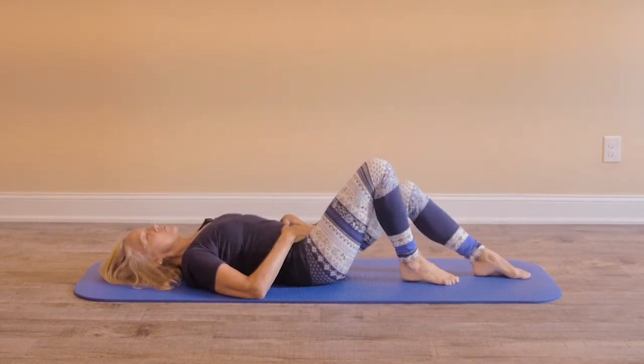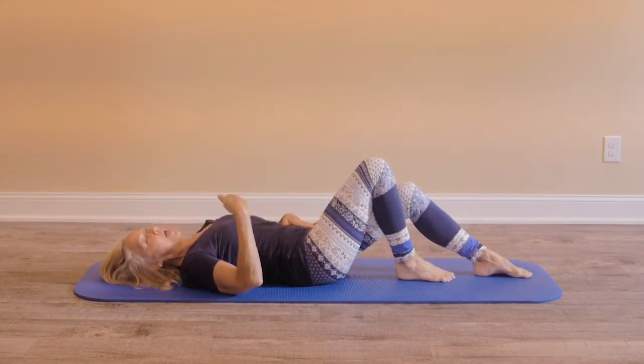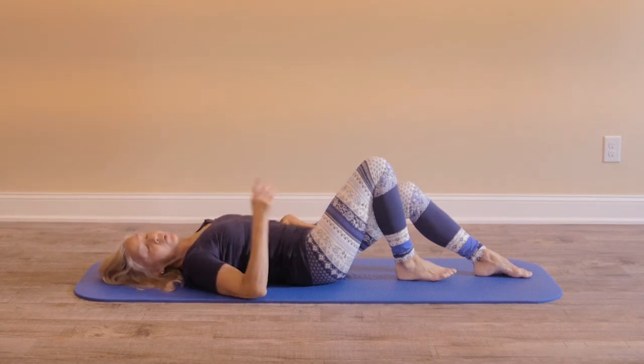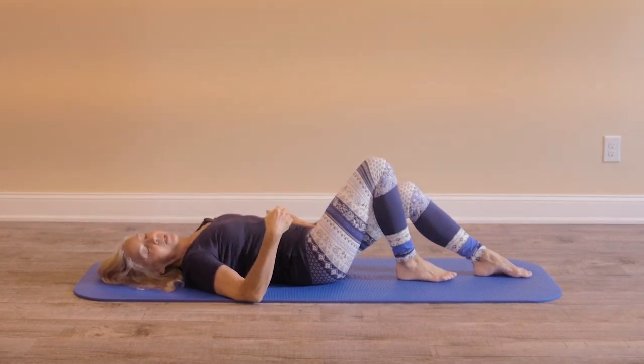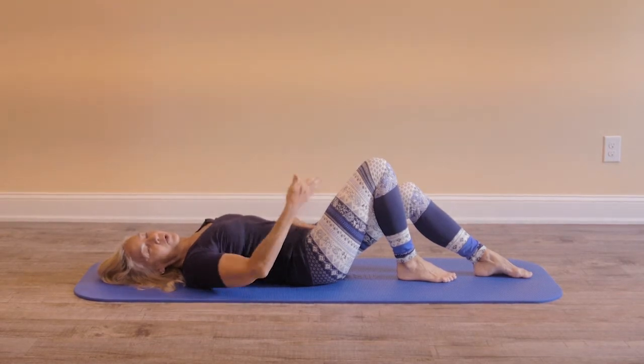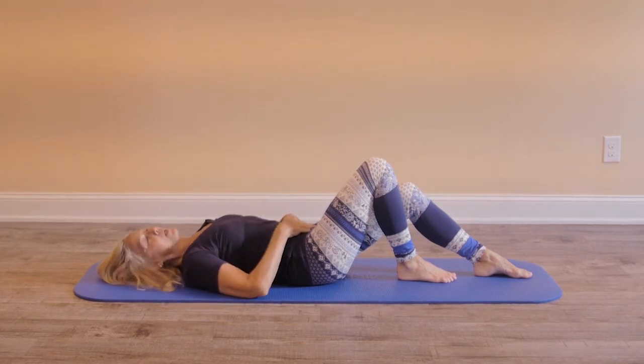Now we're going to try and roll up. So we've been rolling back. That warm-up that we did, holding onto the back of the legs, is rolling back. So if you are not successful here, once you get up, you can work on it going backwards, because going down, you're going with gravity. It's helping you. Coming up this way, it's not.